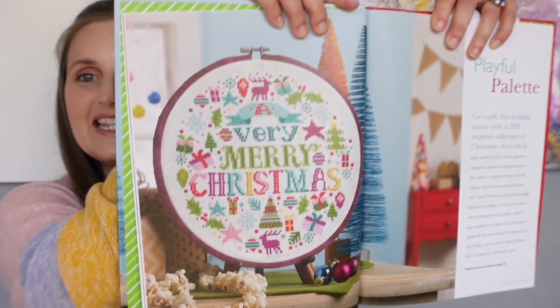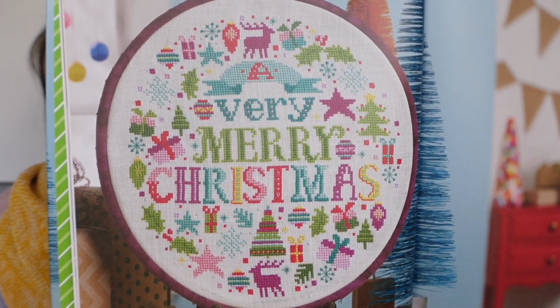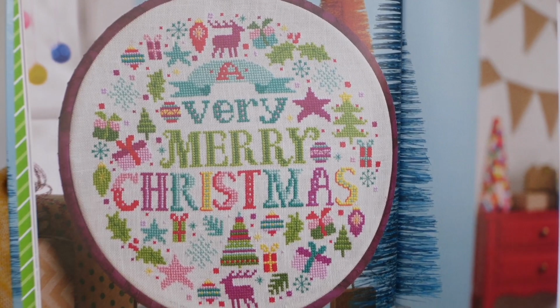The next one is, I'm having trouble here. I thought I'd been really organised putting in my little piece of paper, but I'm still not able to flip to them very easily. The next one is this one from the front of the book. So this is a very Merry Christmas, like a hoop design with loads of small motifs. So that is option 2.